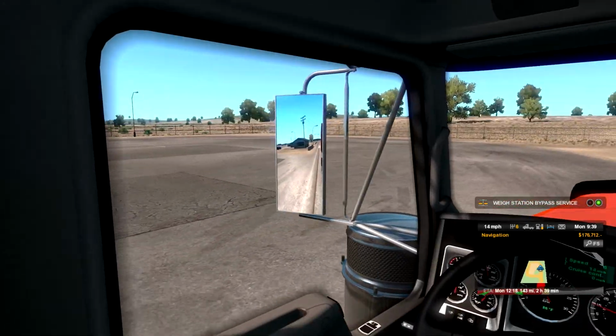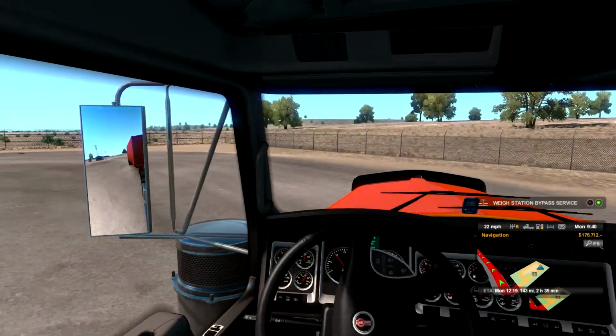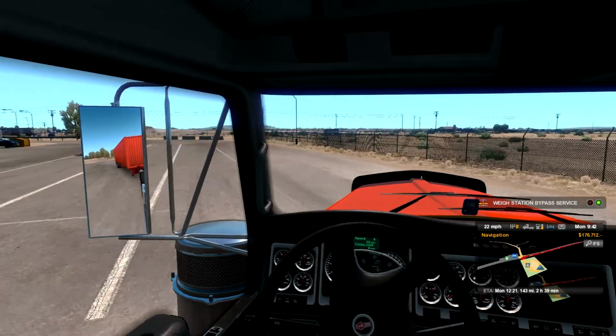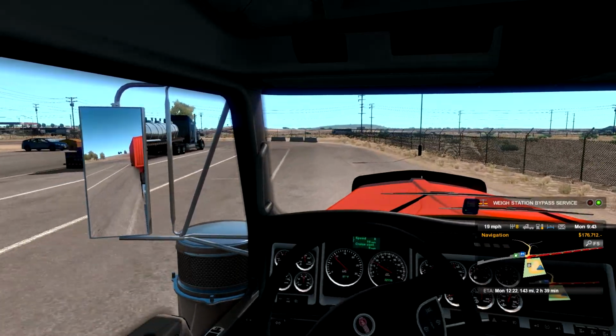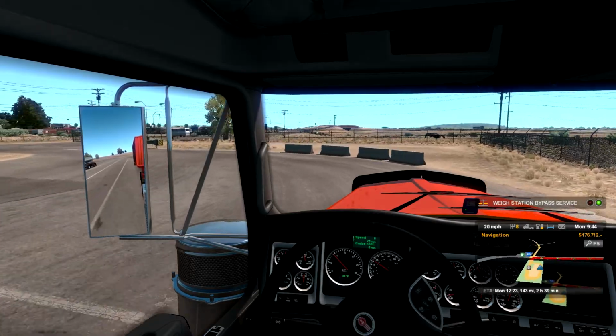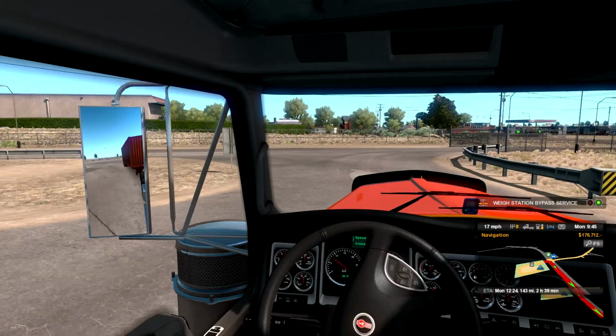All right, this looks like a turnaround. Nice of them to design this way station nice and trucker friendly. It would suck if you had to back out onto the main road and be like, okay, thanks for stopping. Now have fun reversing out onto the highway. I could see some cheeky bugger doing that. All right, out we go.